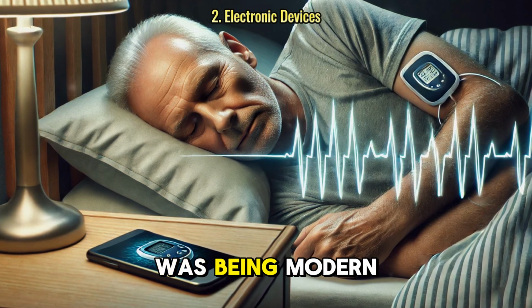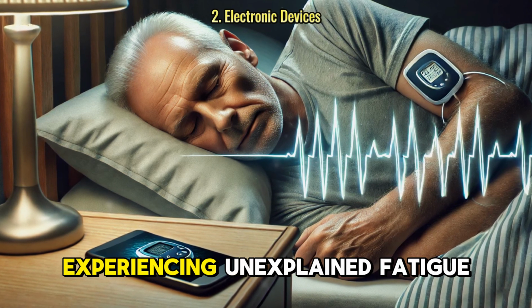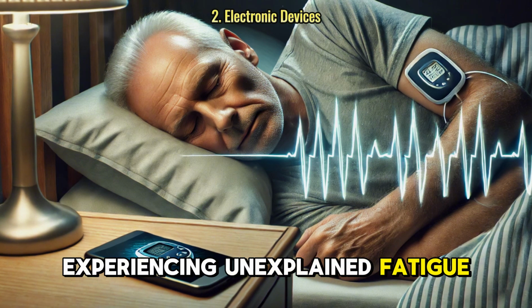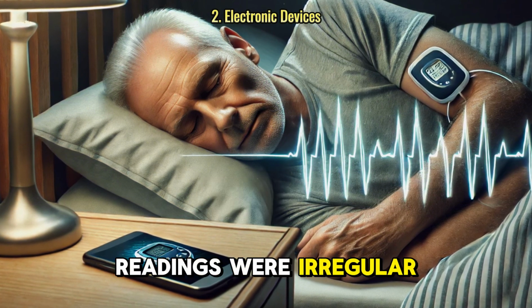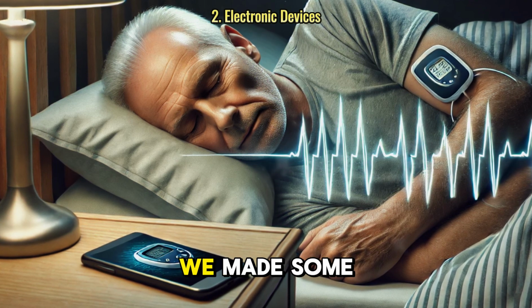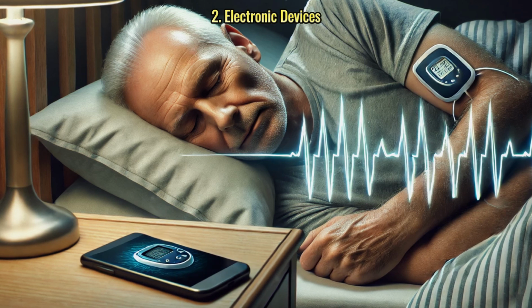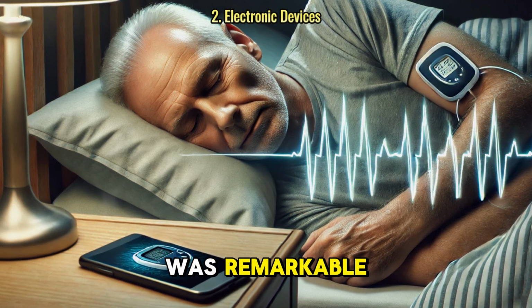"I thought I was being modern and keeping up with the times," she told me, but she was experiencing unexplained fatigue, morning headaches, and her pacemaker readings were irregular. When we discovered her devices were the culprit, we made some simple changes. The transformation in her sleep quality and energy levels was remarkable.